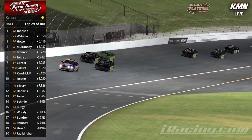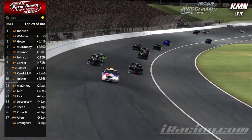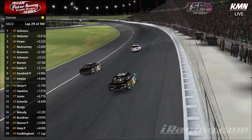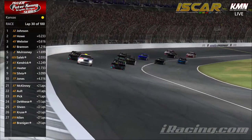No, I thought that was Webster. I thought it was Cody, not Cole. They both have C's in their name. But anyway, yeah, second and third spot. That'll mean Webster will elect the bottom. I mean, he won't elect it. He'll have to start on the bottom.